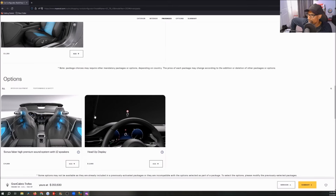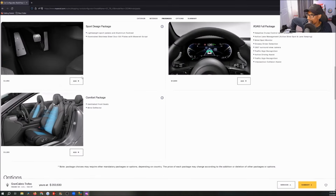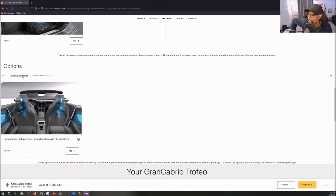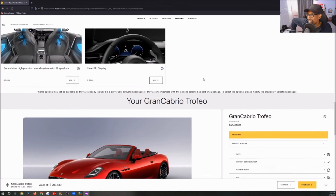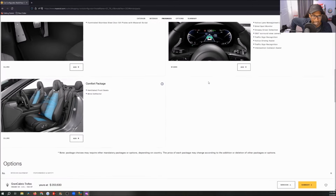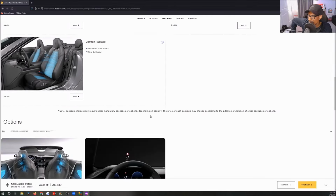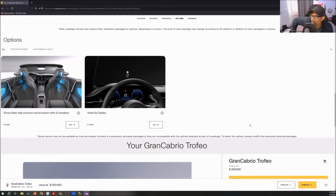Now, I'm pretty sure, man, I thought we got more. Hold on. I think there's a tab over for it. Okay, so those are your packages, and these are your options down here. Interior equipment, performance, and safety. That's it? I think that's it. Ah, well, with it being the Trofeo, it does come with a lot. But yeah, I'm not seeing anything else when it comes to options and packages. Some options may not be available as they're already included in previous activated packages, blah, blah, blah. Yeah, okay. So, I get that.